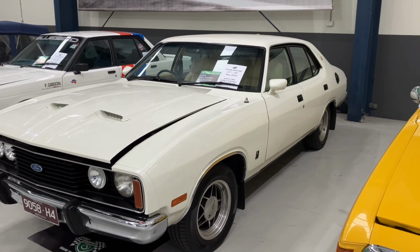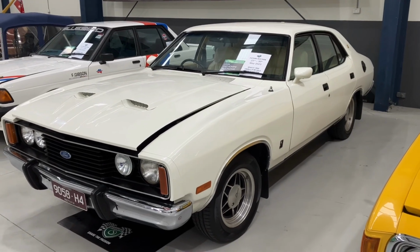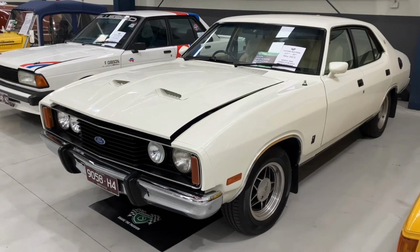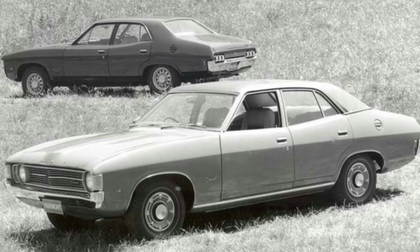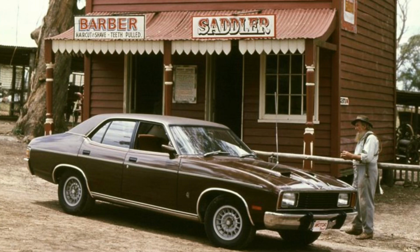Here we have a rare beast, XC Falcon 500 351 V8, the factory 4-speed manual. XC was the last of this body series that debuted in '72 with the XA. Then it went to the XB series in, I think, '73, and then in '76 the XC was released.